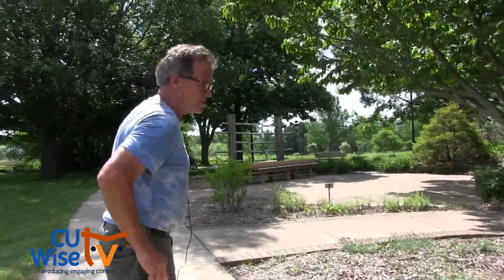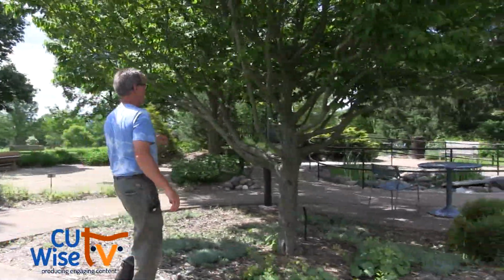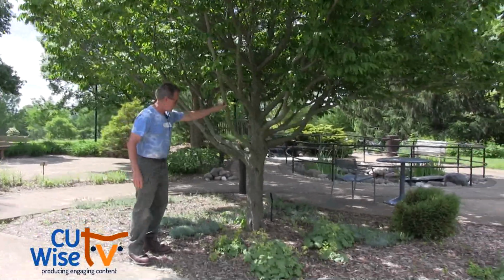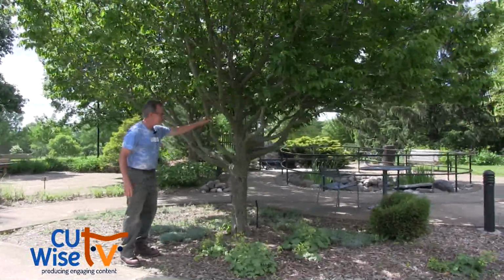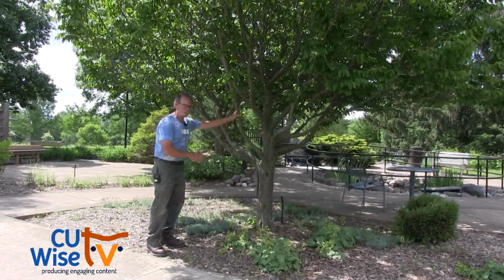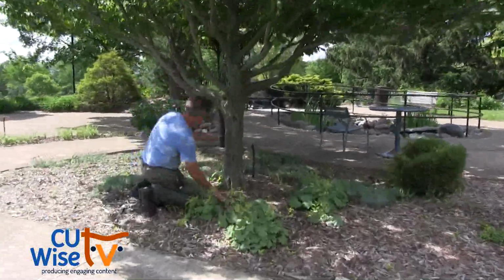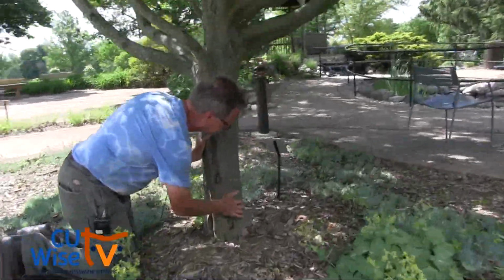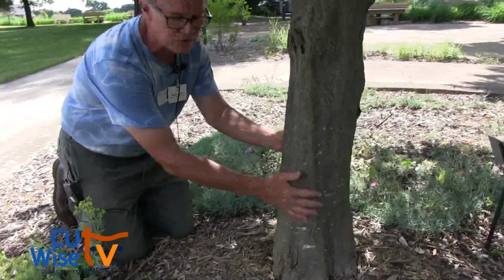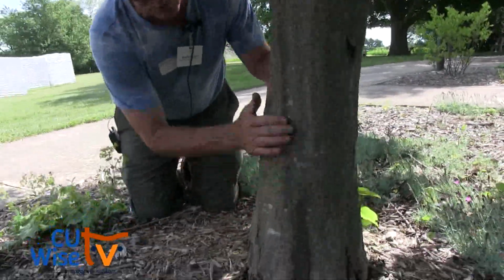I'll point out, I love plants. Some of my favorites are this Carolina hornbeam. I don't know the science names of everything. I just know this as musclewood. And if you get close, once this tree is established, the bark feels like the sinews of muscle. So I just think that is beautiful.